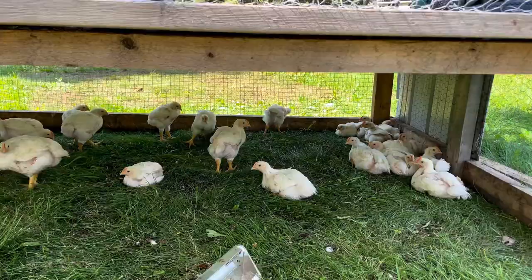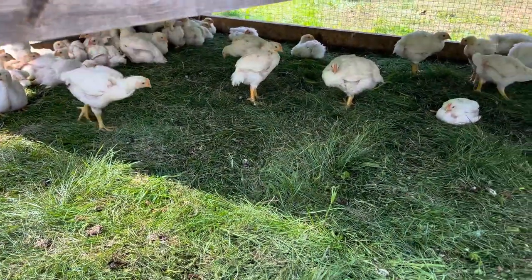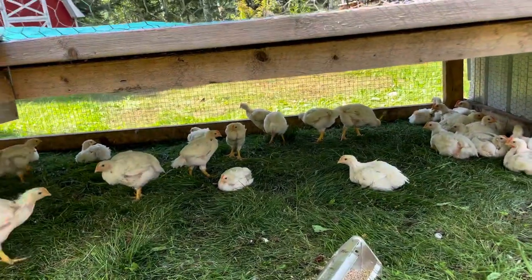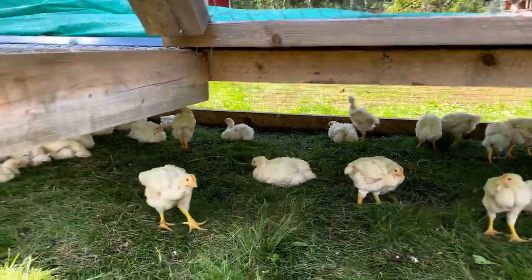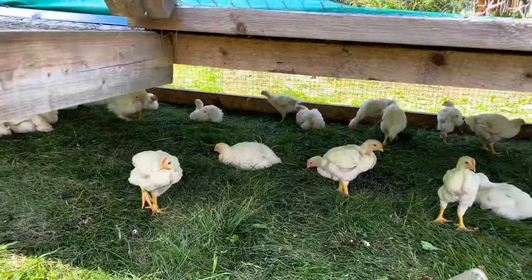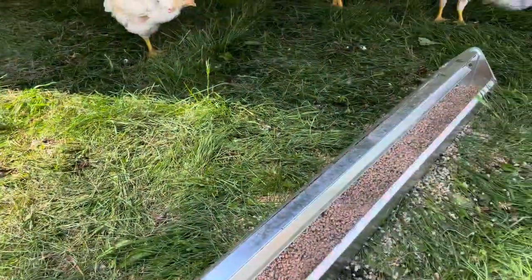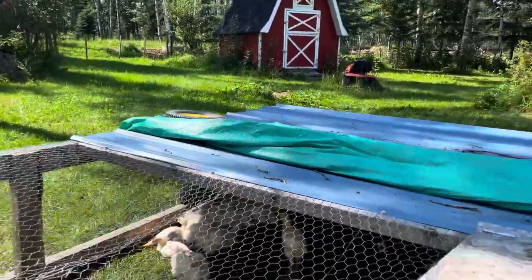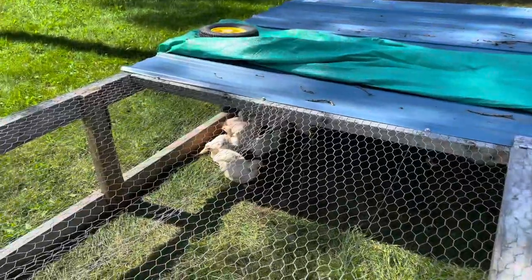So they're doing pretty good. I think they're about 4 weeks right now. They're nicely feathered. And we put them out last night, and they quite enjoy it. So I just want to update you on that. They grow so quick. There's your food. So yeah, there is our chicken tractor. I'll just put this down. And there they are.